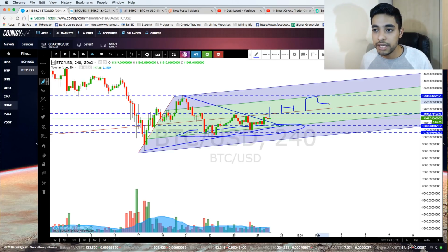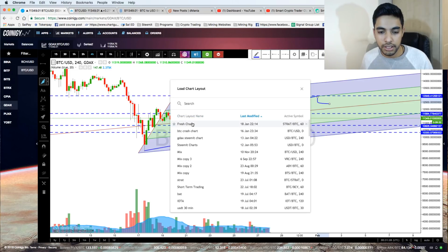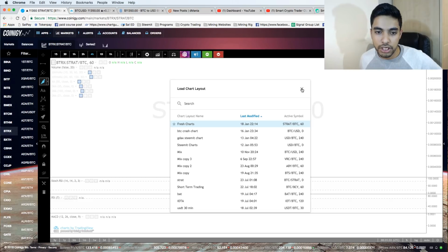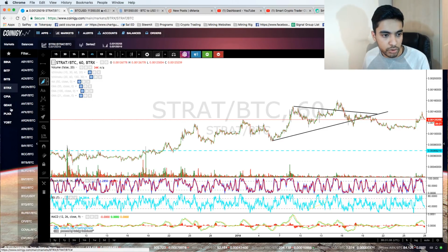If you want to see the Ichimoku cloud, let's go with this one. Let me share with you guys my charts. Ichimoku cloud, where is the Ichimoku cloud? One second, guys.